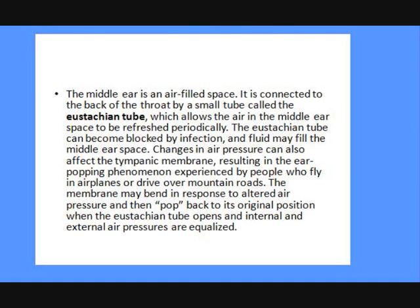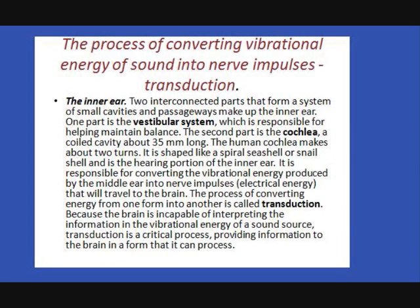The process of converting vibrational energy of sound into nerve impulses is transduction. The inner ear has two interconnected parts that form a system of small cavities and passageways. One part is the vestibular system, responsible for helping maintain balance. The second is the cochlea, a coiled cavity 35 millimeters long. The human cochlea makes 2 turns. It is shaped like a spiral seashell or snail shell and is the hearing portion of the inner ear.